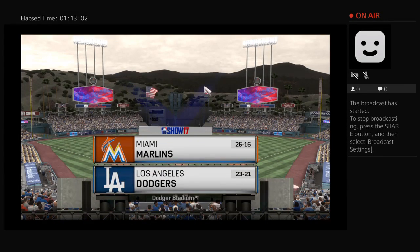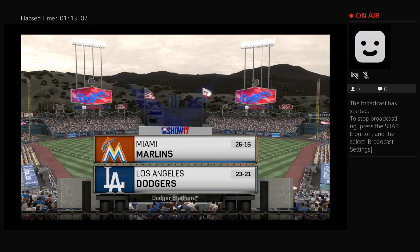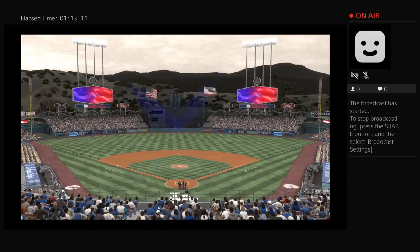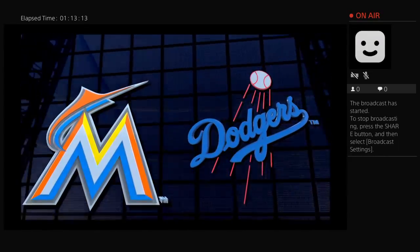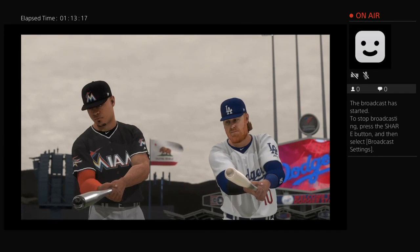The California Coastal Layer sits overhead as we welcome you to baseball from historic Dodger Stadium. Tonight it's the third of this four-game weekend series between the Miami Marlins and the Los Angeles Dodgers. It's time for Dodger baseball.